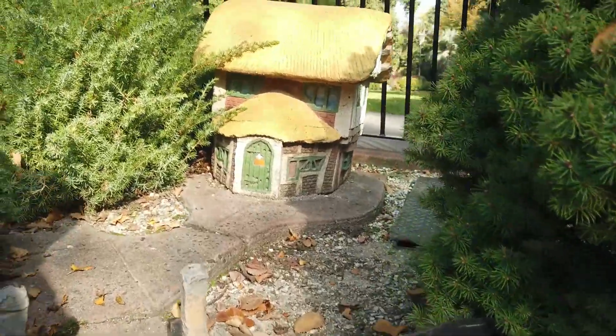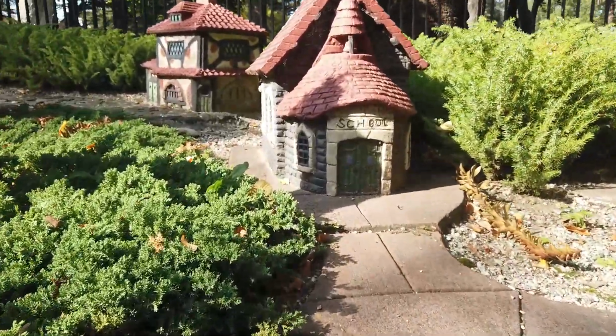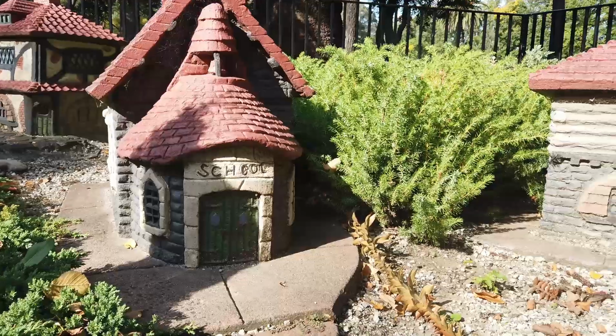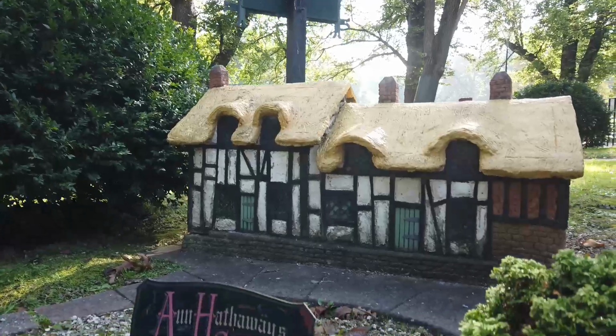So please now enjoy the location of the Fairies Tree, the old kiosk and now the new one, and also the Lilliputian village, as I've always known it to be, but it's also referred to as the Model Tudor village.